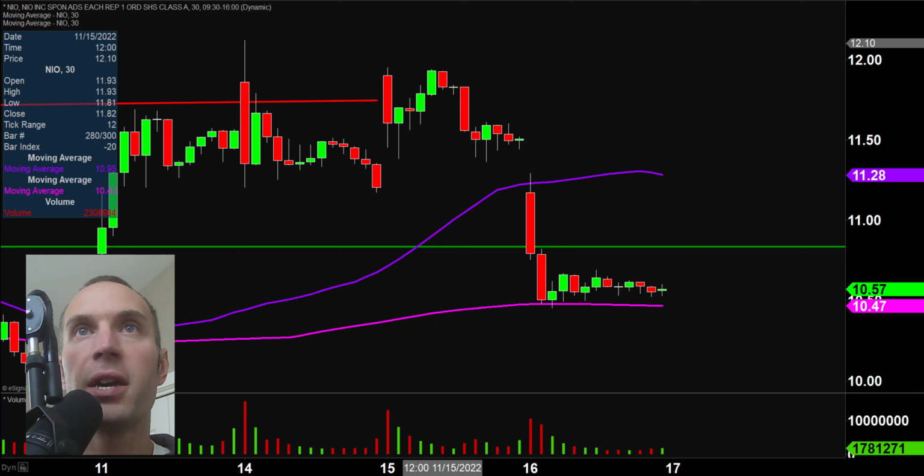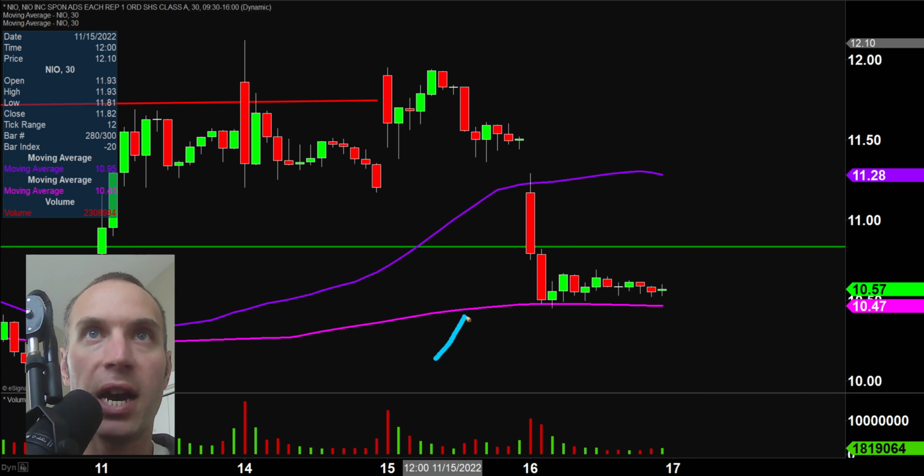Next one, NIO, and you want to talk about self-fulfilling prophecy points. Wow, do we have one here? And you probably know right where I'm going to head, but look at how the price has been behaving in regards to that 200 period moving average, that pink line, and how well it's respected it as support.